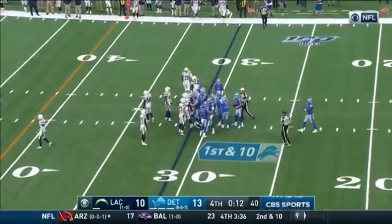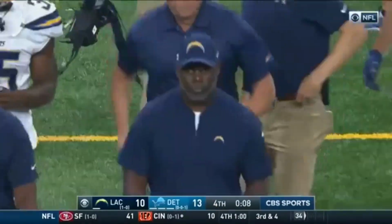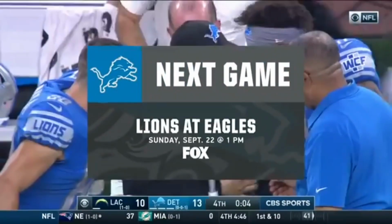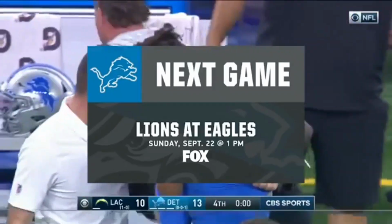The Lions heartbroken a week ago after giving up a huge lead in the second half and ended up in a tie, come out with the win over the playoff Chargers.